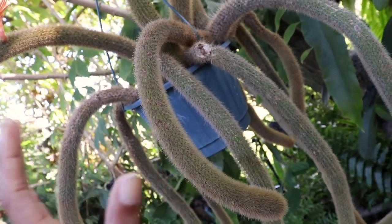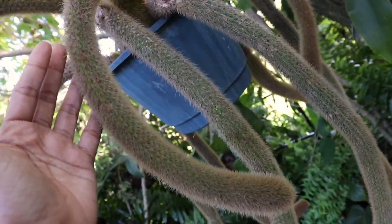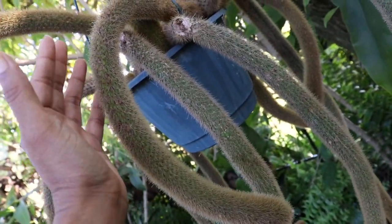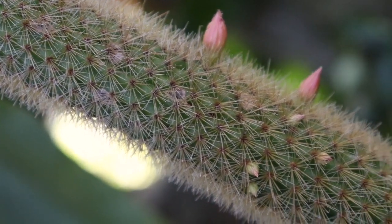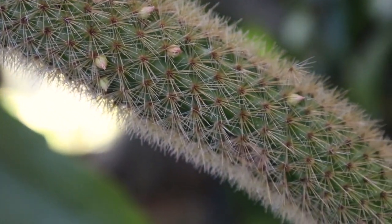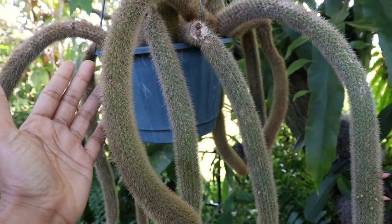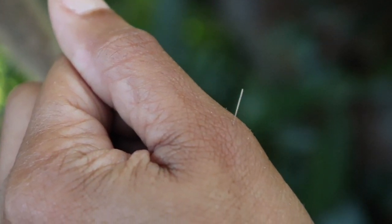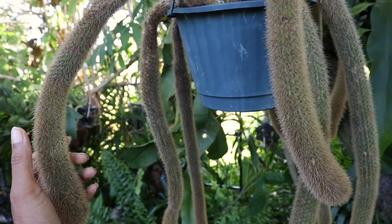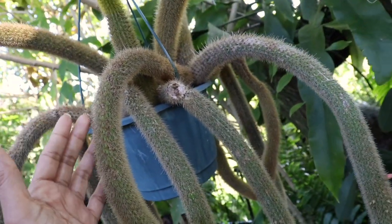Now, to all of the touchy-feely folks, and that is me included, you do have to be cautious whenever you are handling this cactus, because even though it appears to be cute and cuddly and furry, it does have spines, and if you are not gentle, if you apply enough pressure, you will get poked. And they do have spines that can actually be left in your skin as well. So you definitely have to be very, very gentle with it. Just remember, if you're gentle with it, it will be gentle with you.